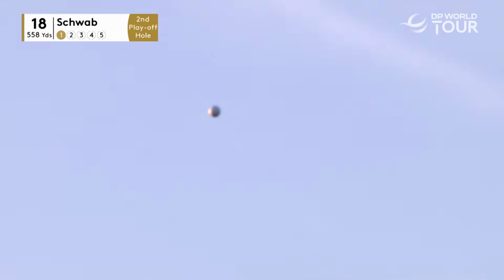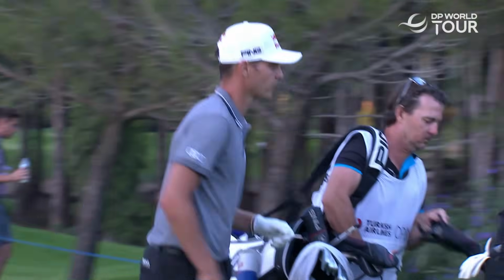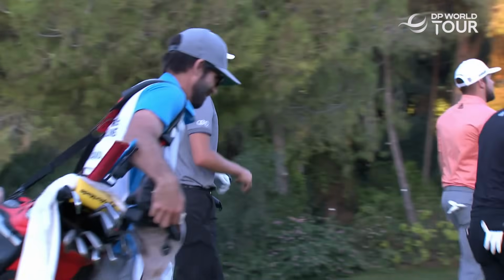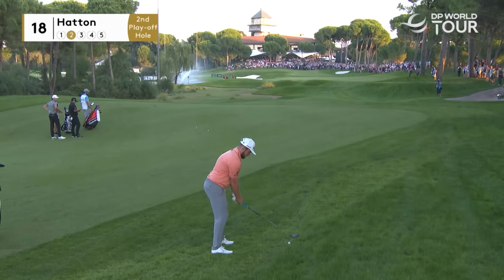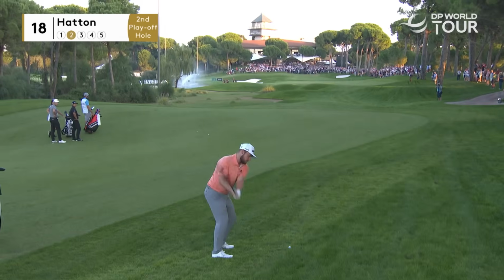Swing on the second playoff hole for Schwab. Lands in the fairway, bounds down there. Two players are in great position side by side, Schwab and Kitayama. Hatton has missed the fairway, will need a good break in the right rough in the second playoff hole. A bit of mud on the ball there, gonna need some luck. Good lie, no problem. Good club as well for this shot.